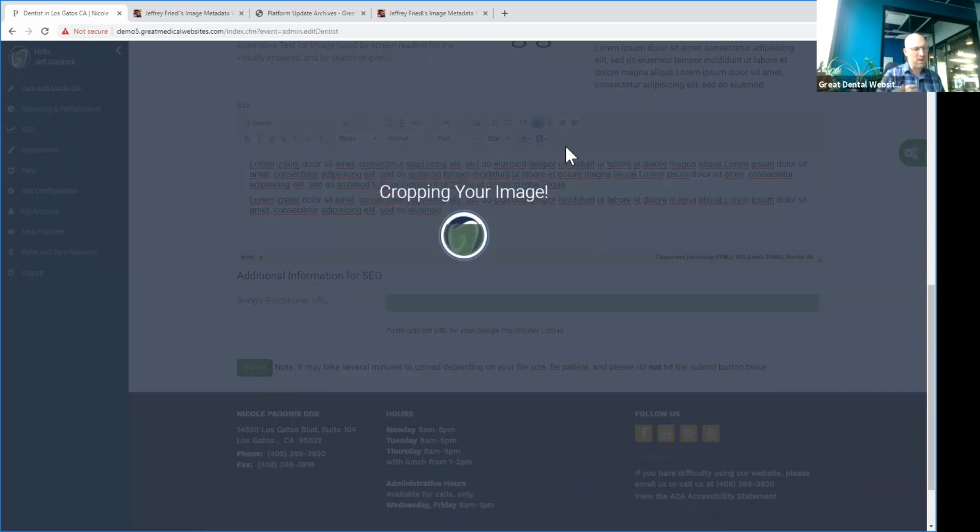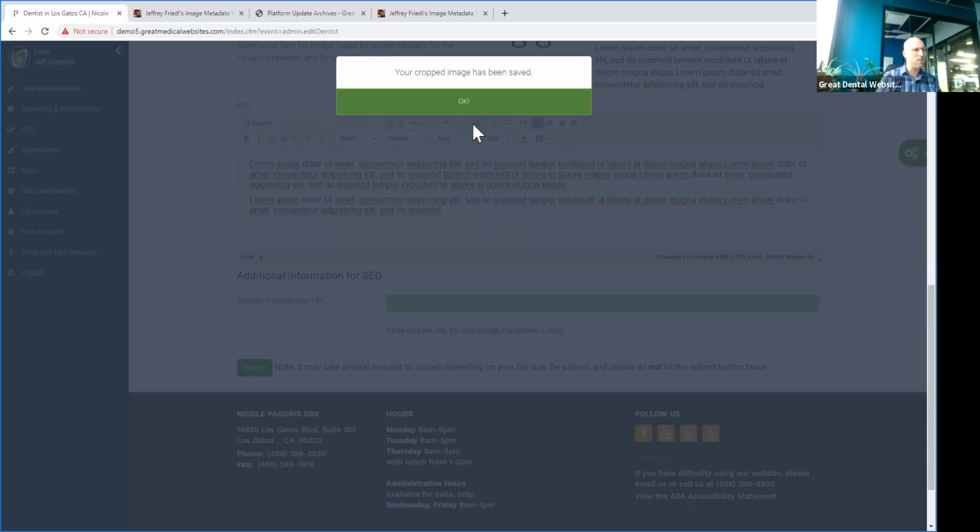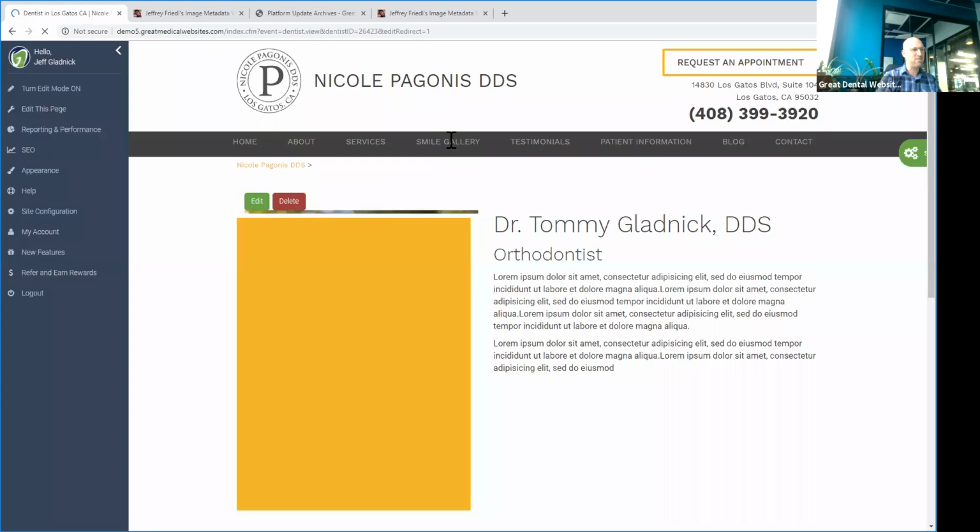So once we've saved it, there's a couple things going on. One is it's resizing the image. Two, it's optimizing it for the web. It's also embedding a lot of fun EXIF data in there.